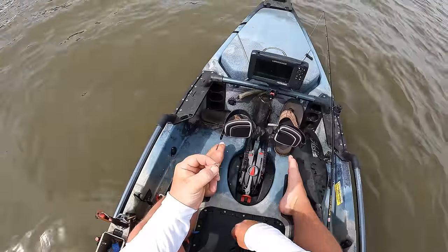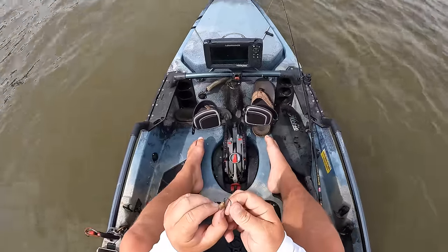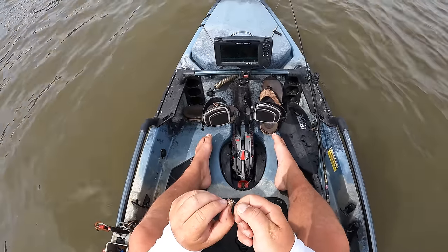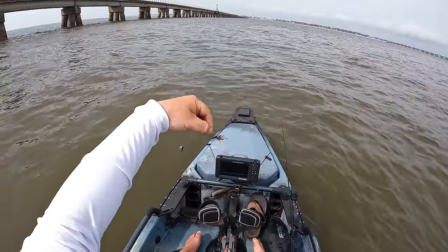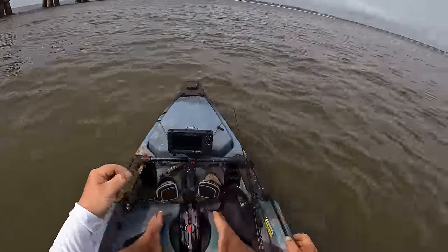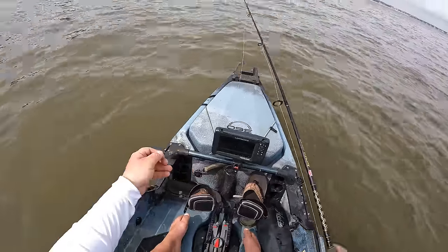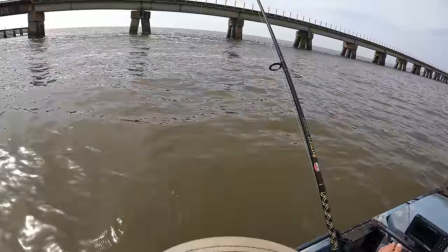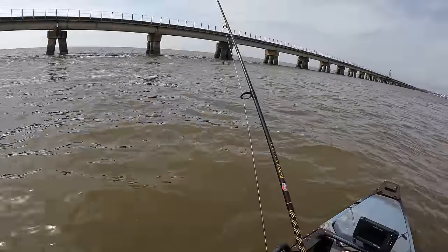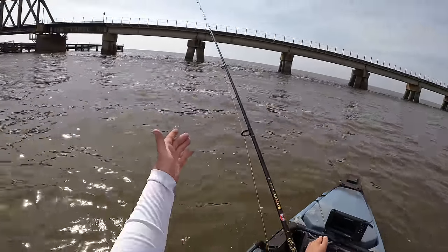So fiddler crabs are $5 a dozen right now, and these crickets are $5 for 50. You put that joker on right there, it looks like it could be a small crab, but there's also all these bugs and roaches that crawl around these pilings all the time. And I guarantee you the sheep's head are down there eating those bugs just like they do crabs. And to be honest with you, fiddler crabs ain't hanging around these bridges.